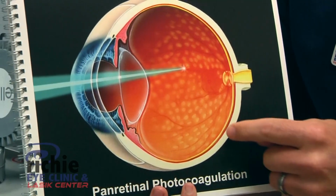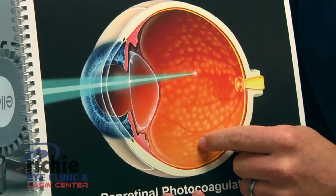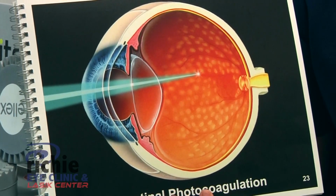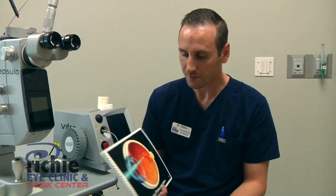So this other picture will kind of show some of those little white spots that the laser makes in the back of the eye. And those, again, are trying to help decrease that oxygen demand of the eye so that we can decrease those bad blood vessels that lead to some of the damage that we see.